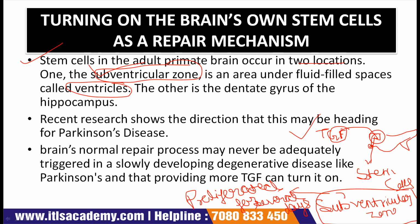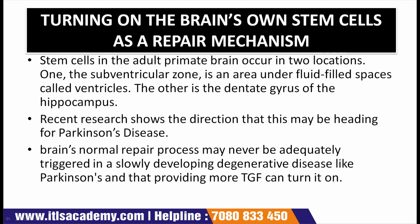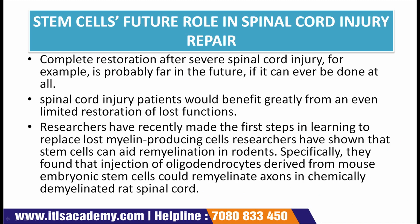Let us move to stem cells' future role in spinal cord injury repair. As we know, the spinal cord is also a part of the brain. This is the spinal cord connected to the brain, and we are going to see the future role of stem cells in spinal cord injury if it happens at some time or at some stage of life. So let us see.